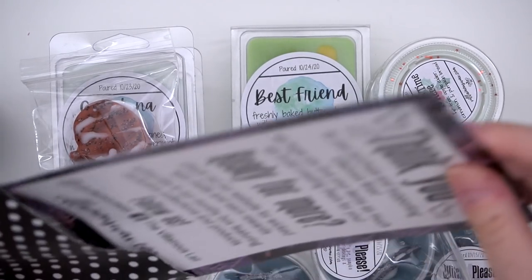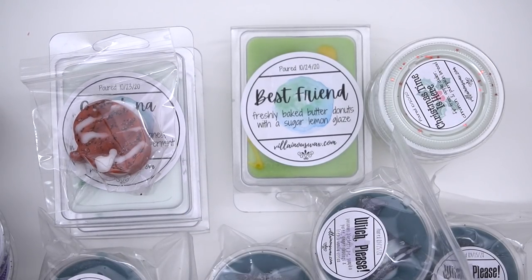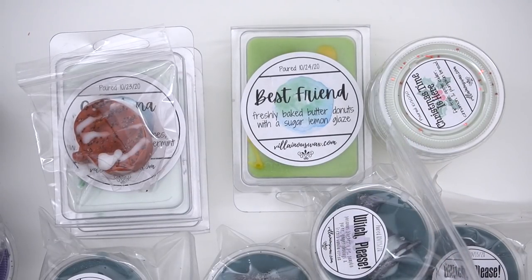So this is my order from Villainous Wax. We got my invoice in there. We got the little journaling card. We got a sticker, business card. Don't need those.